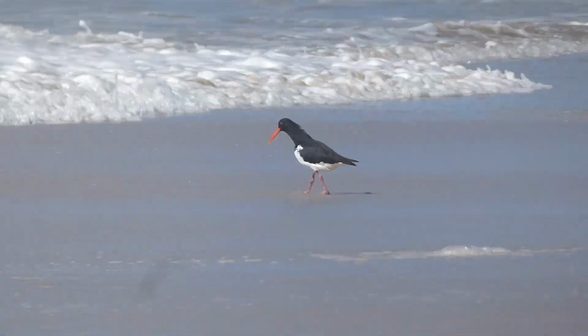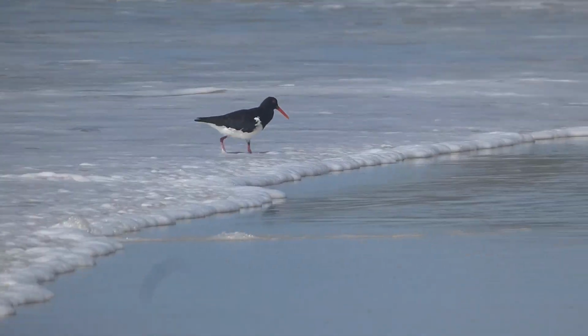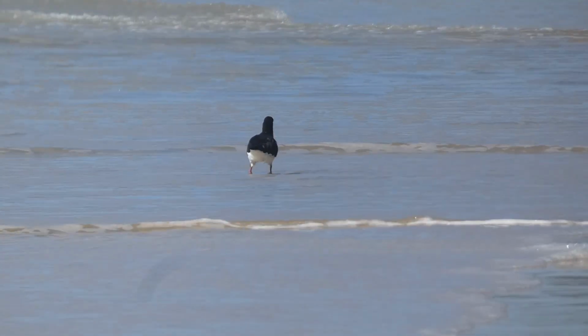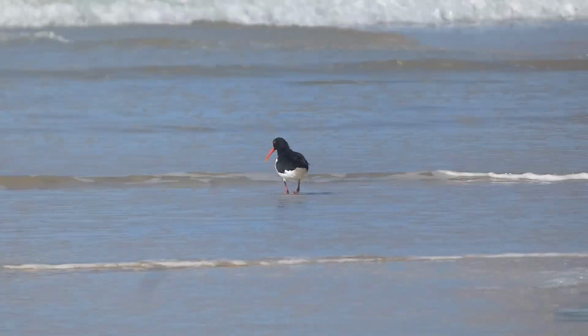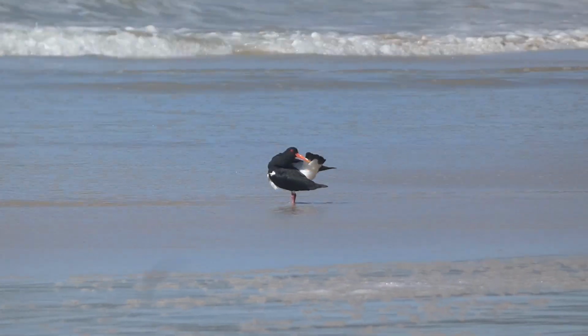So this is a resident bird. You do get a lot of migratory shorebirds. This one does not migrate. It lives here year round. So beautiful. They've been wading around in the water. Beautiful bird.